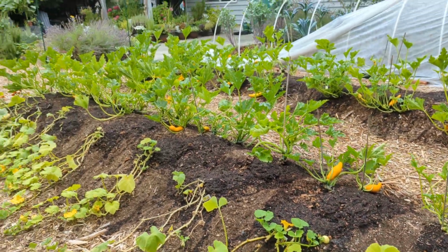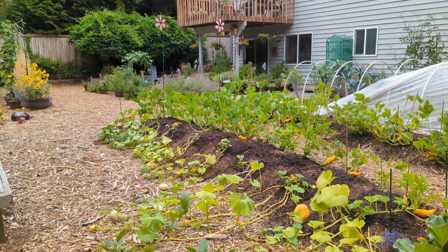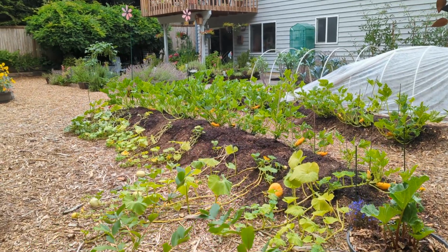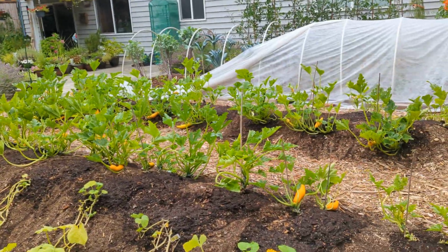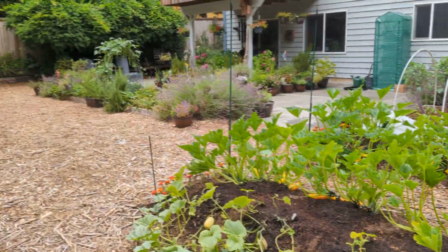So here's a view of the garden from this quadrant or corner. Most of the blueberries and strawberries are kind of at the end, but it's just such a lovely, lovely, lovely Sunday morning. I just thought I'd bring you out here to enjoy the bounty of a garden in August.